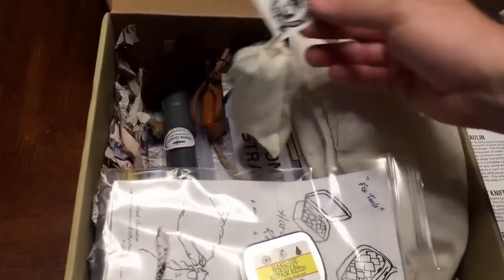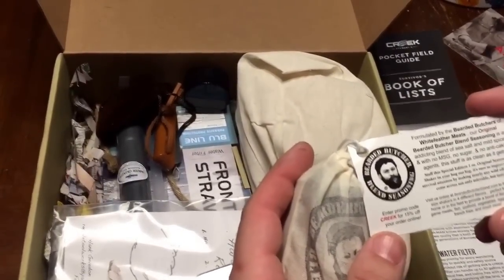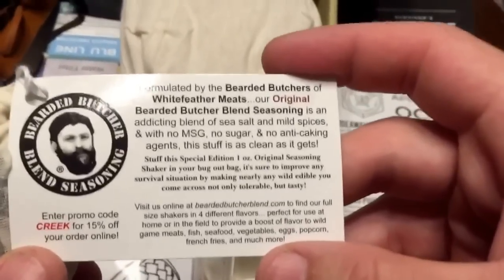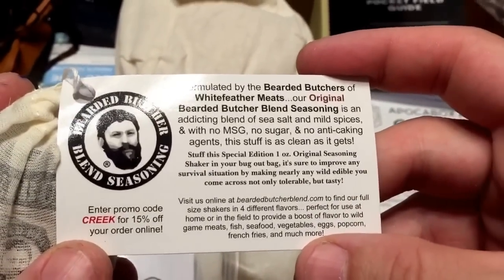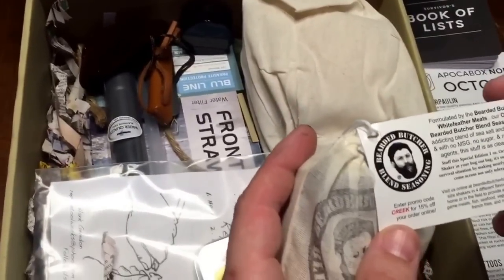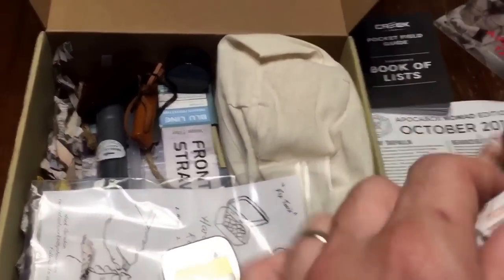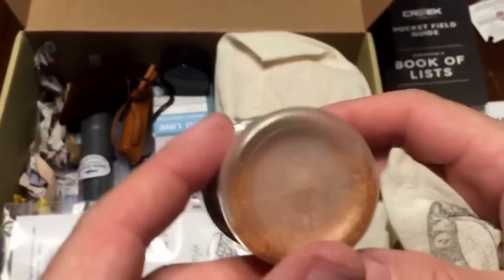Alright, so next up we've got Bearded Butcher's Blend Seasoning. It's an addictive blend of sea salt and mild spices, with no MSG, no sugar, no anti-caking. Your bug habit is sure to improve your survival situation by making nearly any wild edible you come across not only tolerable, but tasty. So we got some seasoning. And so here is our seasoning.